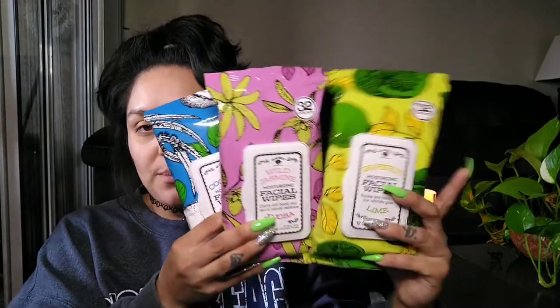But yeah, this one comes with 32. They all come with 32 wipes in each package, so that's kind of cool. These all look really nice. Perfect for summertime or whatever, spring. These are cute in a little beach bag. So, cool beans.